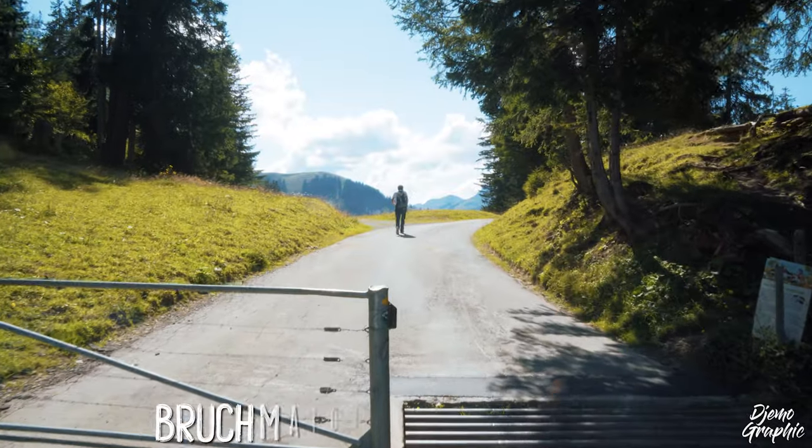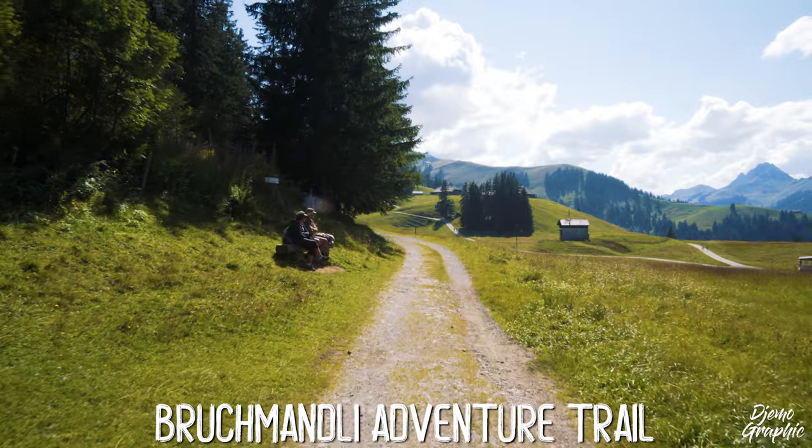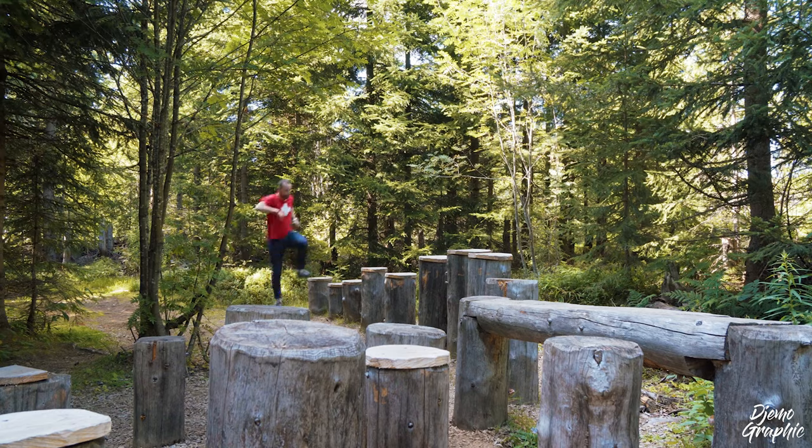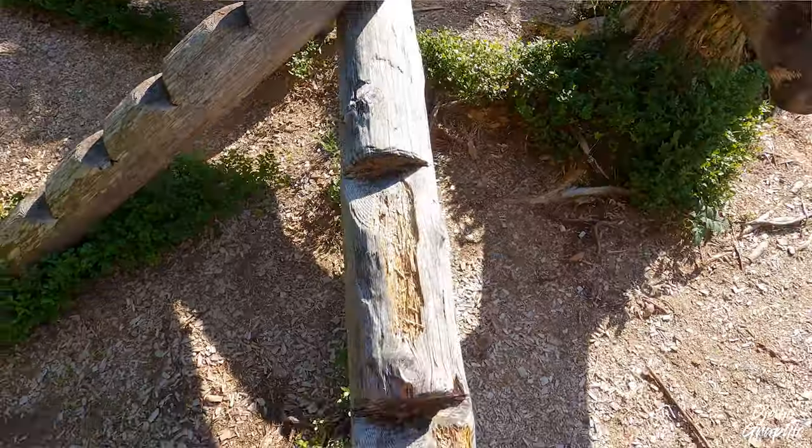The next attraction that I'm going to show you is something that is very suitable for families. It's a forest park with lots of smaller attractions for the kids.